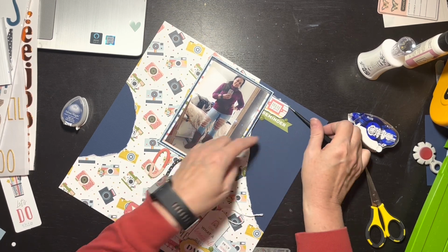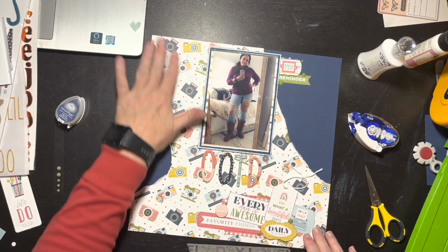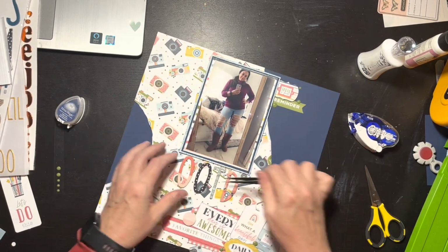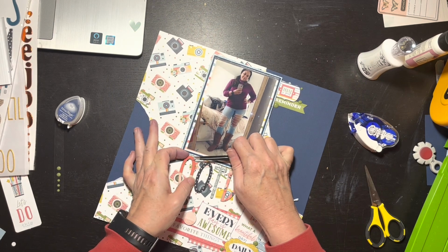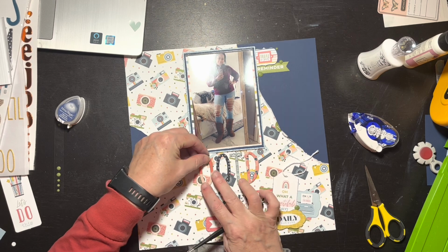Echo Park has the cutest stuff. There's actually so many good manufacturers. Some days I'm just like, oh, this is my favorite. Because they'll always ask you sometimes when you're joining little groups, who's your favorite? I don't have a favorite. I love them all. I really do. If it's a good thick cardstock with a pretty pattern, man, I'm good.